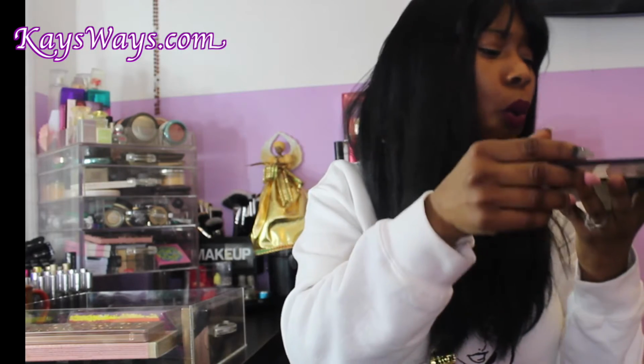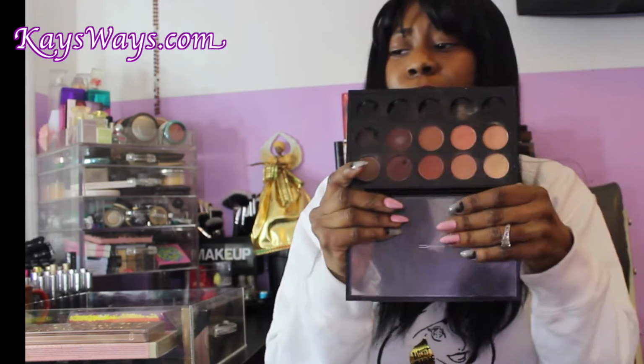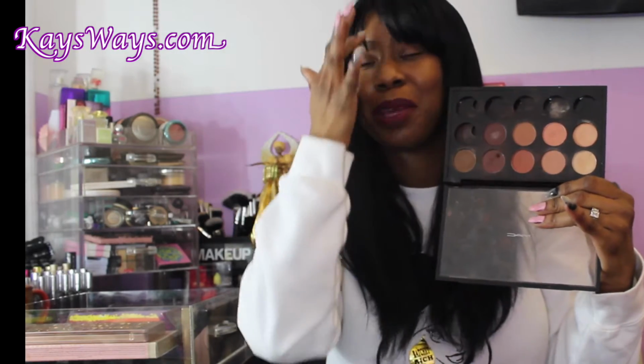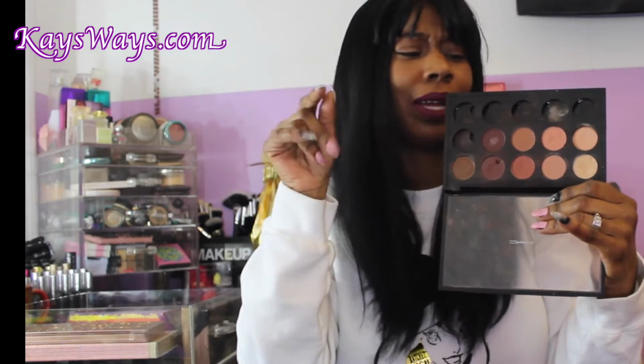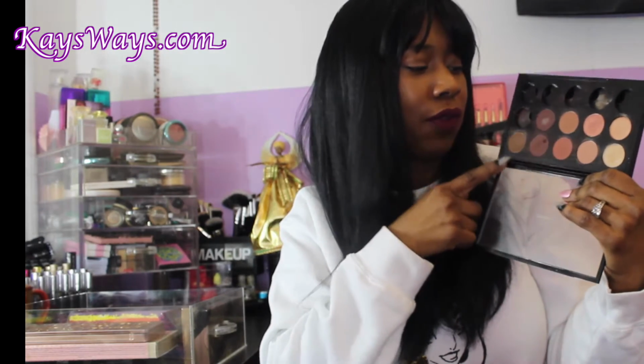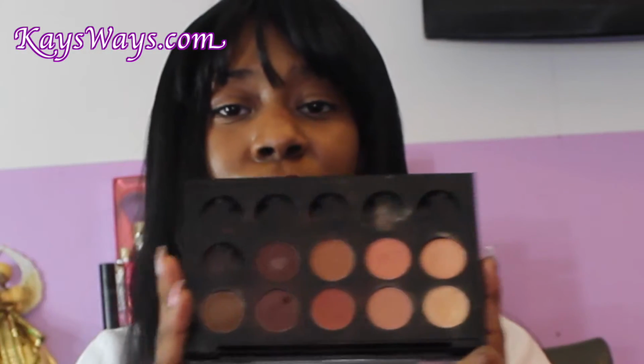And this is my MAC eyeshadow palette, and I still haven't added any new shades to this palette. When I first got into makeup, everybody was like, MAC eyeshadows are the bomb, MAC eyeshadows this, that, and the third. So I had started making my own palettes for the MAC eyeshadows. I have a separate video on this if you guys want to see swatches of these shadows and know the names of them, because I don't know off the top of my head.